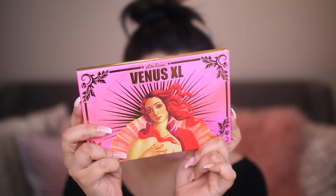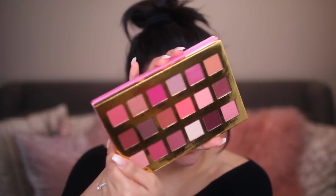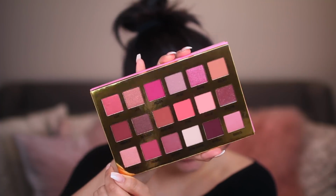For eyeshadows today, I will be using a brand new palette. This was sent to me in the mail from Ulta because it is available on Ulta.com. This is the Lime Crime Venus XL palette. I am so freaking stoked for this palette. It's filled with a bunch of rosy tones. Do you see that? And it's a huge palette.